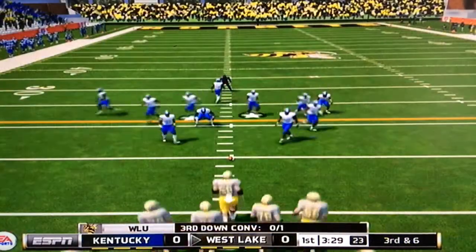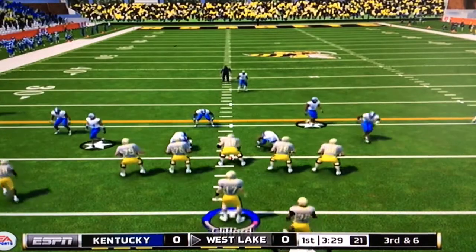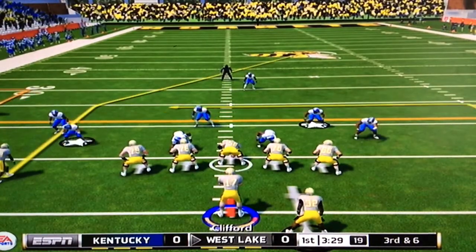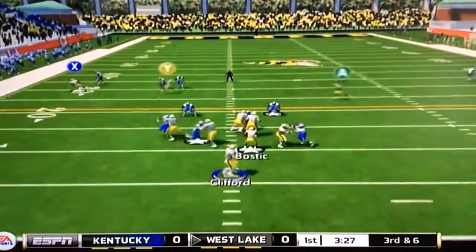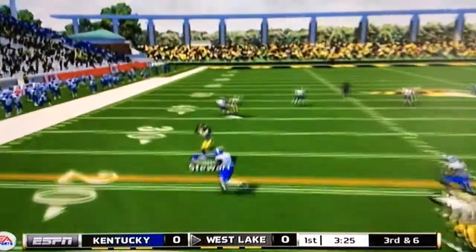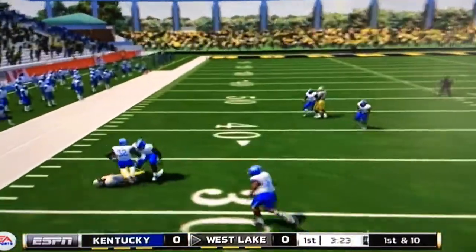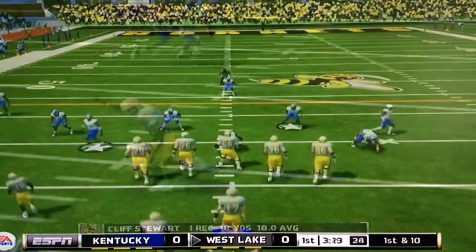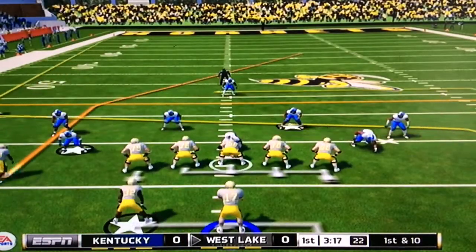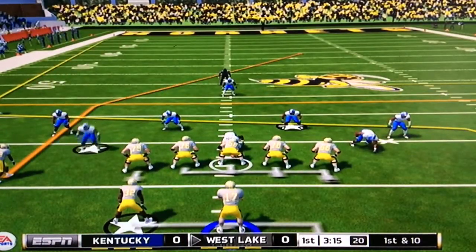Westlake is 0-1 this season against SEC opponents as they played Tennessee back in Week 5, and actually took that game into overtime, but still lost. Third down and 6. Bostic looking up the middle for Cliff Stewart, and Stewart, the junior, will get 18 yards, which is good enough for a first down before getting laid out by a Wildcat defender. Nice play right there by the redshirt freshman C.J. Clifford over to Cliff Stewart.